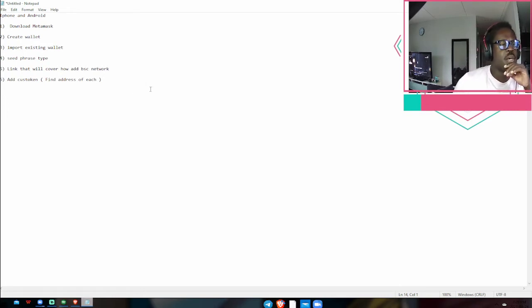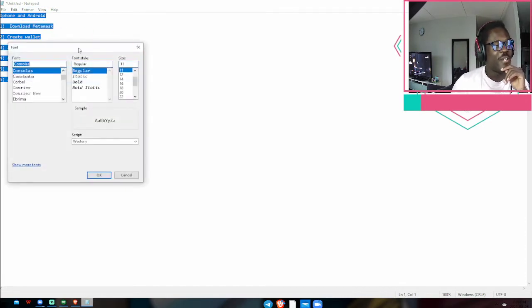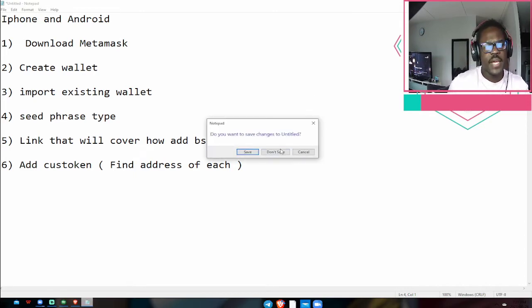So these are the steps for how you can download MetaMask, use it, and import your wallet over. I do not know how to use Microsoft Paint. I'll give you a couple seconds to screenshot that if you need it. I'm going to count down from 5, 4, 3, 2, 1. Awesome.